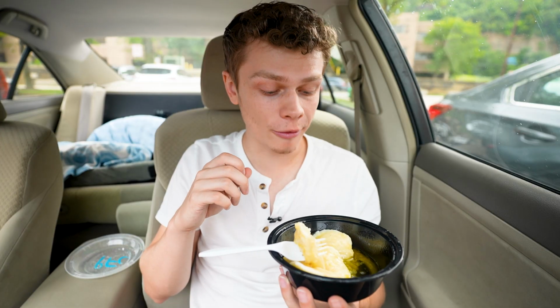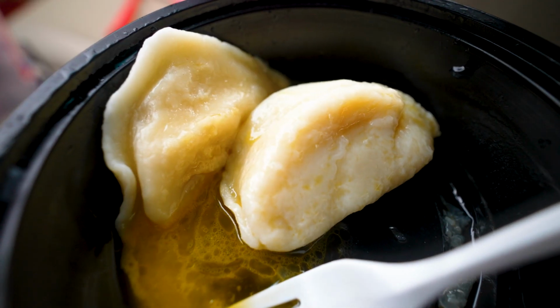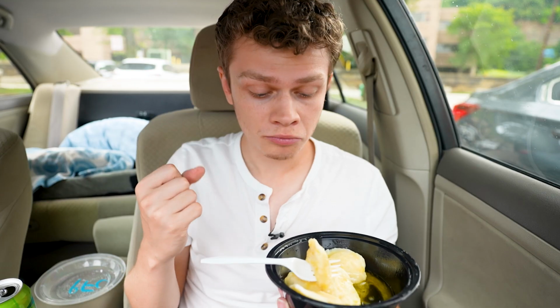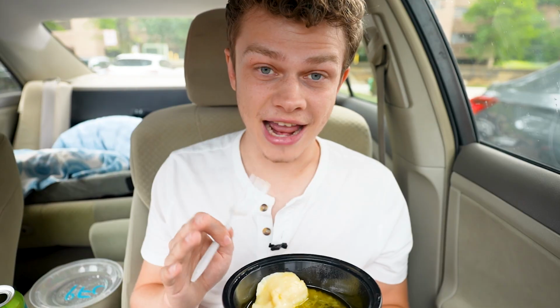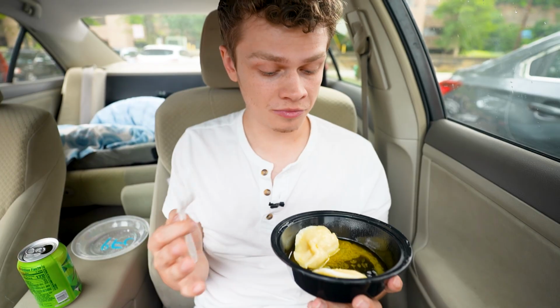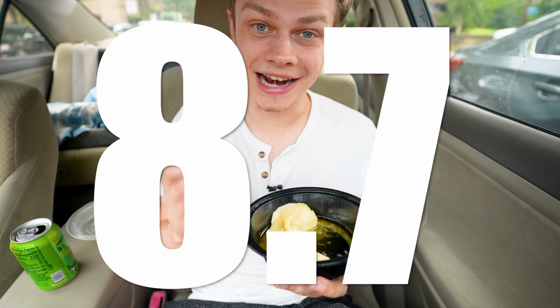Oh wow, okay. They're very tasty. The farmer's cheese and the potatoes, they're strong flavors. I'm quite impressed with these pierogi. I've had worse pierogi when I've been in Poland. So for me, I'm gonna give these an 8.7 out of 10.